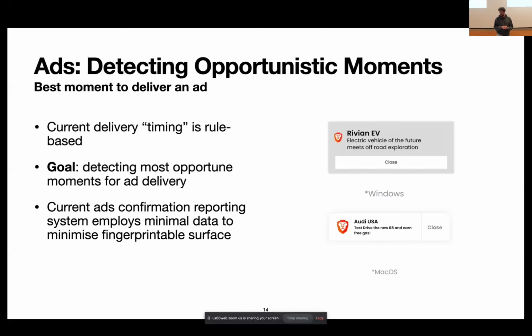These are strong limits, and since we don't have the data, again because of Brave's privacy-first commitment, federated learning comes to the help to understand more fluid boundaries on what is an opportune moment for ad delivery. Another option could be to increase the serving analytics that we get, but that would also increase the fingerprintable surface for the user, which is also something that we don't want. So federated learning, with the appropriate privacy-preserving mechanism, seems like the way to go for these particular applications as well.